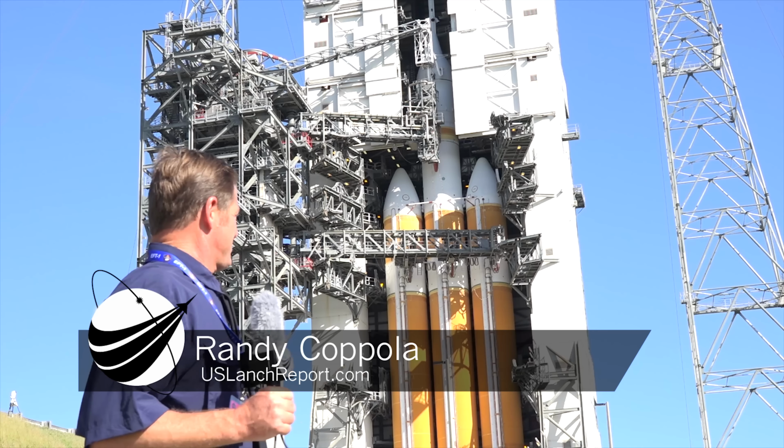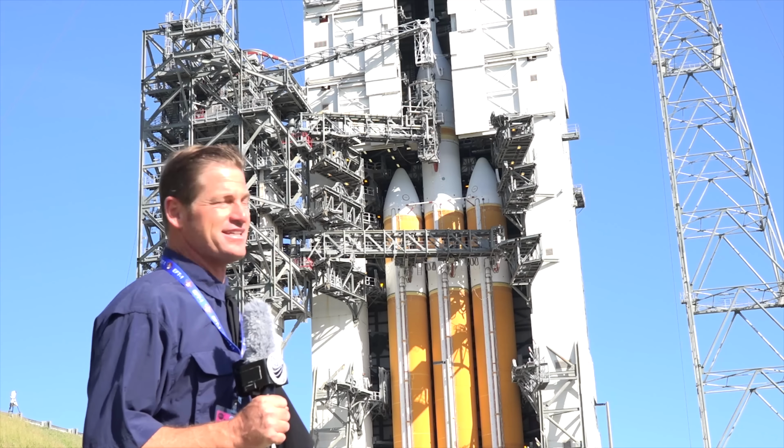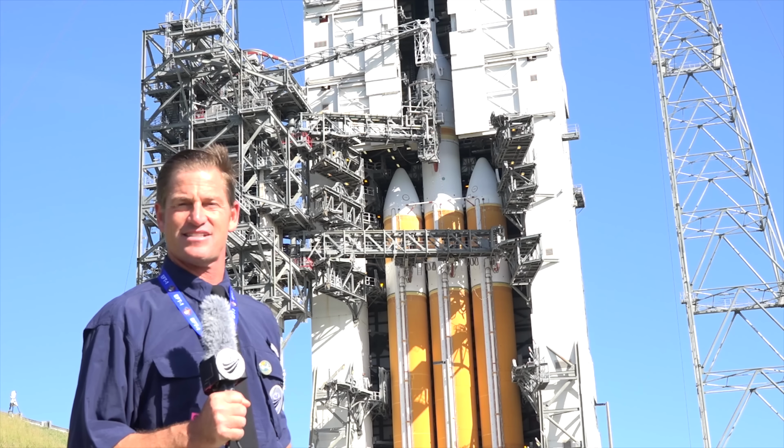Behind me, just a few more hours on Earth, this capsule is. And this, just to be this close to a Delta Heavy rocket is just an amazing sight.